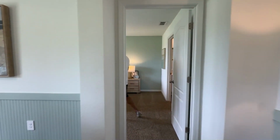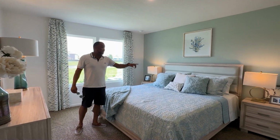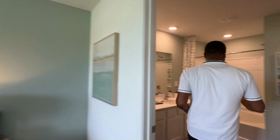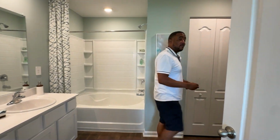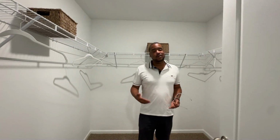Coming into the master suite. All right, scale, you know what I'm going to talk about. A king size bed, nightstand, still room on the side. If we're coming through here, this is one of the homes that you will actually get a tub. It is a combo, but at least you're getting a tub. And I think this is the thing that most women love about this property. This is a closet for a queen. Man, you know we don't get any space.